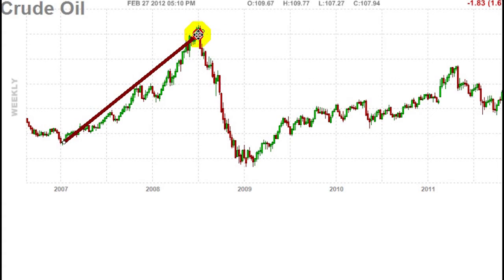Okay, so the higher the crude goes, the more pressure it puts on our stock market. Because you think about it, right? Every single industry out there requires shipment, right? Shipment of clothes, shipment of products and services. Even our food stores require shipment, and trucks use oil. So as the price goes higher, products and services and all that sort of stuff become more expensive.